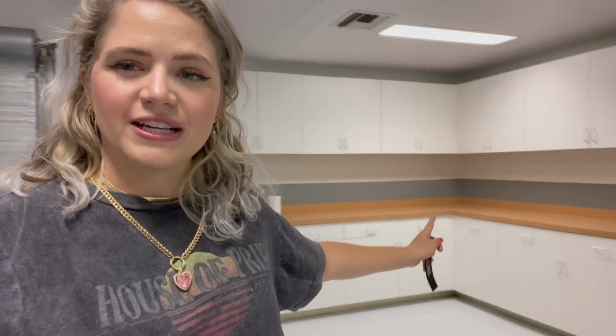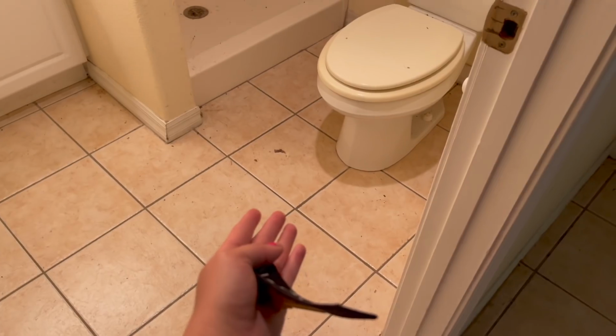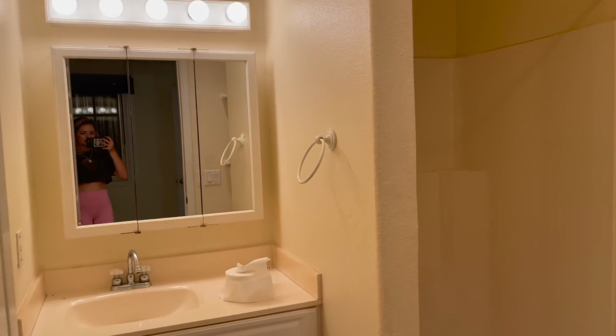This shop is a good size. It doesn't have as much floor space just because of the way it was divided, and it has all these cabinets here. It is slightly smaller, but the one cool thing about it is that it has a bay door here and then another bay door there, so you can just drive straight through, which is really cool. It is nice that it has all the cabinets already installed, and it has an office and bathroom, which all this stuff needs to be cleaned, but it's pretty convenient. Just needs a little deep clean, and this place is basically ready to go.